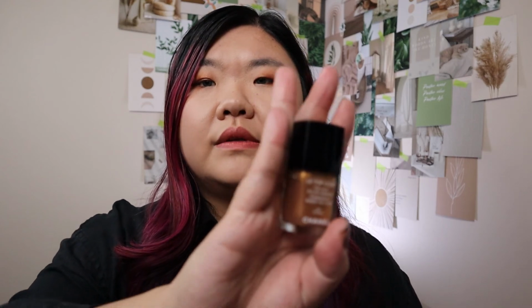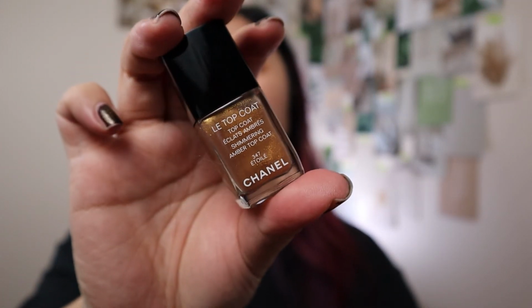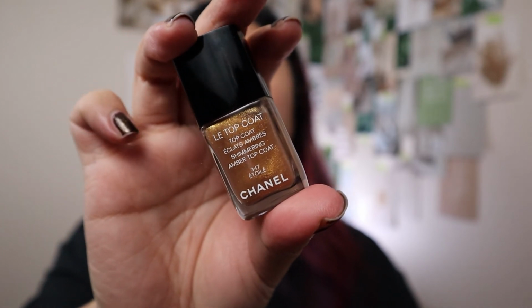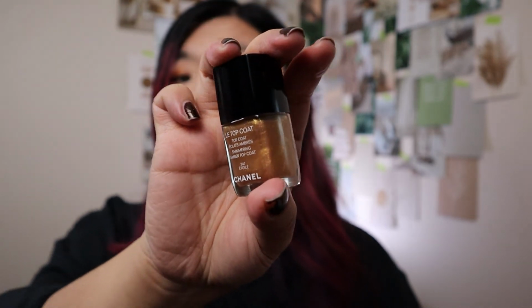So last but not least, nail polishes. For the holiday collection, I believe there are 3 different shades. One is a red, the other one is almost like a dirty green. It's almost like those dual chrome effects, but I'm not a huge fan of that color, so I only picked up the top coat. This one's so pretty. It just screams holiday to me. And it's very universal. I find you can just use it on top of any shade.